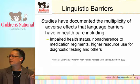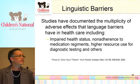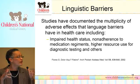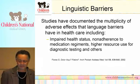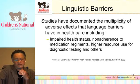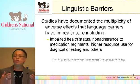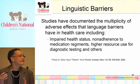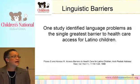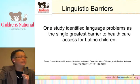How many of you have had a patient in your practice that speaks a language different from your own and you could not communicate with them without an interpreter? All right, take a look around, because that's a reflection of the multicultural environment in which we all practice. Some of the things associated with these language barriers are impaired health status, non-adherence to medication regimens, and a higher use of resources. If we don't understand what the patient and the family are saying, it's likely that we're going to order more tests just to make sure that we cover all of our bases. In one particular study, language was identified as the most significant barrier in caring for Latino children.